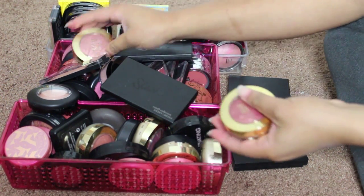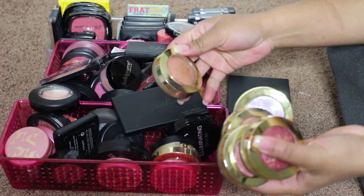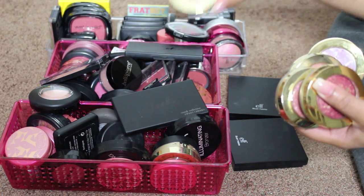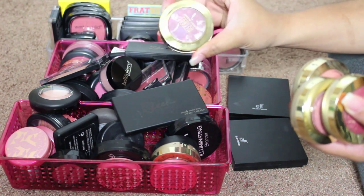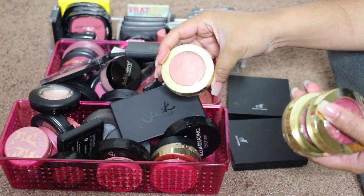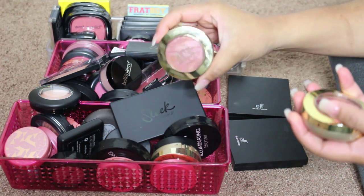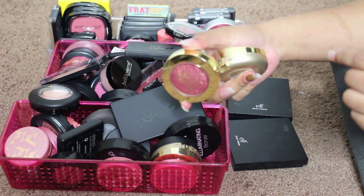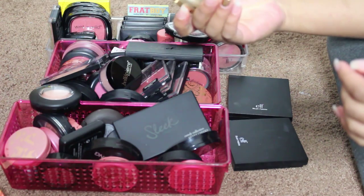Next, I have some more Milani products. These are my Milani Baked blushes. I doubt if I'll get rid of any of these. This is the... Which one is this? This is Bellissimo Bronze. I have... Oh, I love this one. Fantastico Mauve. So pretty. Luminoso, which of course I'll never get rid of. This one is Berry Amore. And then this one is Red Vino. So I'm keeping those. Oh, I have one more. This one is Coralina.